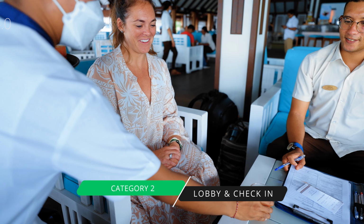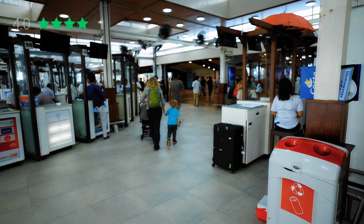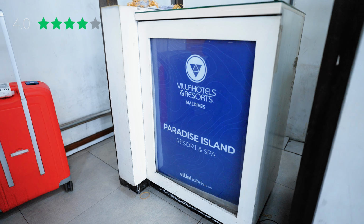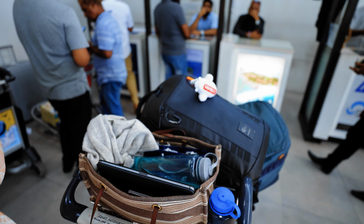Our second category is lobby and check-in. Lobby and check-in we rate 4 stars. The lobby and check-in experience in the Maldives actually starts at the airport when you arrive on your international flight. You're typically greeted by a representative from Paradise Island Resort and taken to wait for your speedboat in the waiting area. Malé Airport is an open-air airport and there is no AC, and while the wait can only be up to around 45 minutes, there isn't a lot of seating in the airport itself.